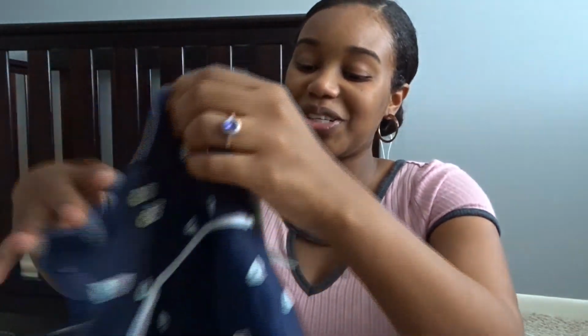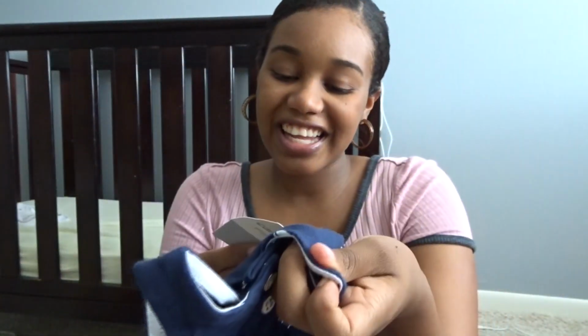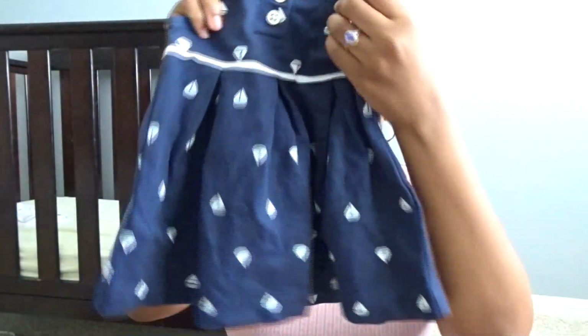And it is so adorable. It's like a little anchor themed. How cute, right? And it is in 3 months. And it's Carter's brand. It's like really good quality. It's thick and everything. I love this. I love this. And then we also have some shoes for her.